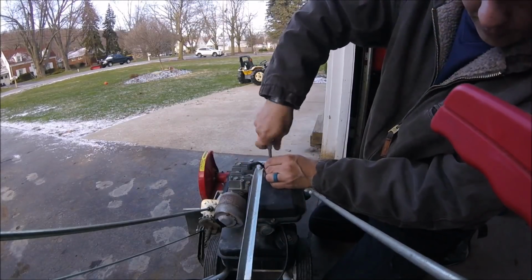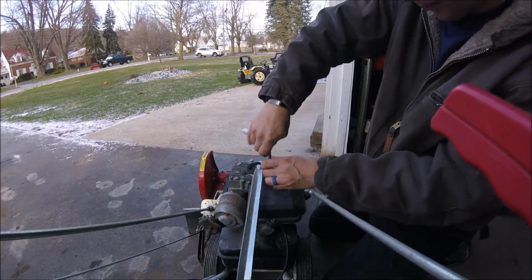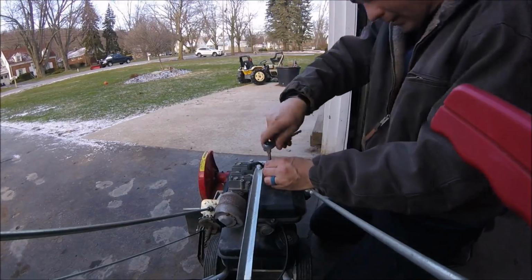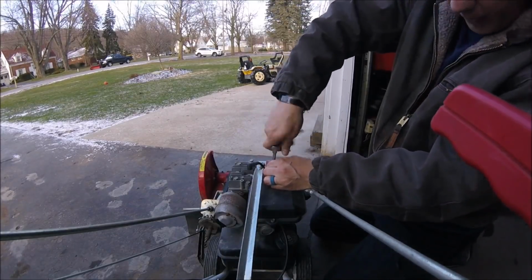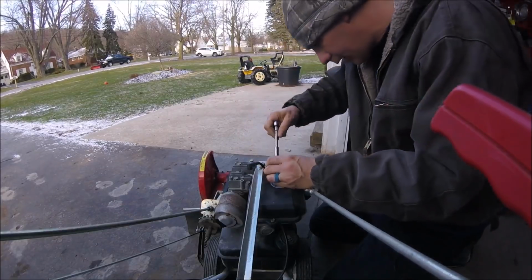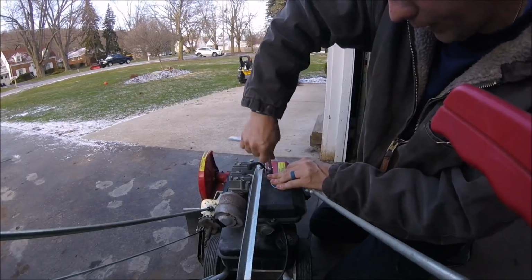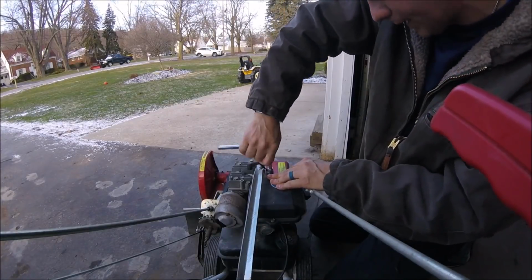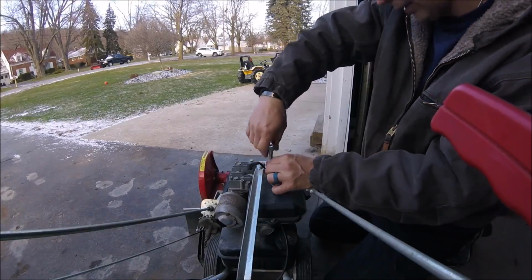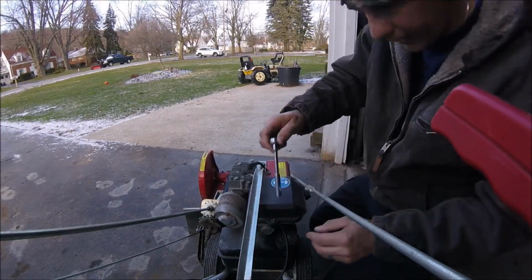Just tighten these down. Now it has old gas in it. Ryan said that he had it running when he pulled it out of the back of the barn, but he said the gas in it is bad. So I'm going to take the gas out of it and put new gas in it. I have to go get some because I don't have any gas here in my cans. I will definitely need to go get new gas.